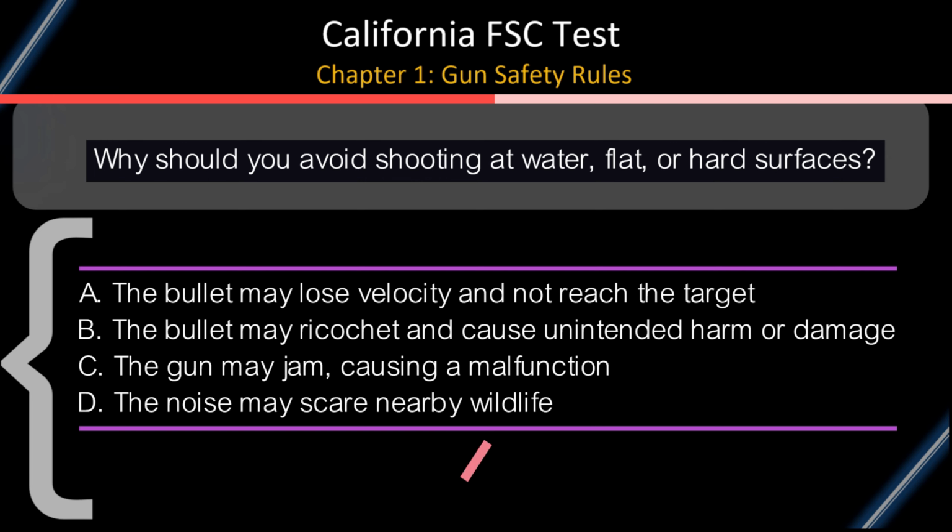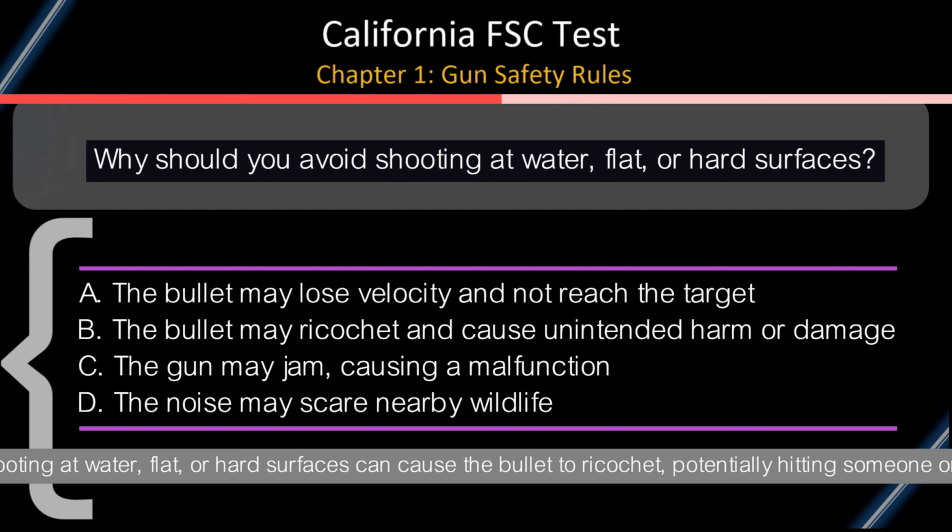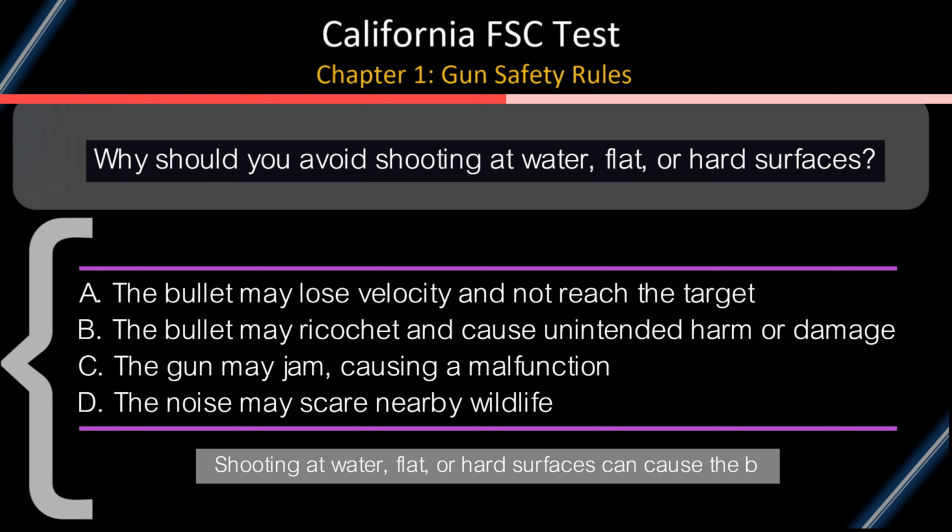Answer: B. Shooting at water, flat, or hard surfaces can cause the bullet to ricochet, potentially hitting someone or something other than the intended target, resulting in unintended harm or damage.